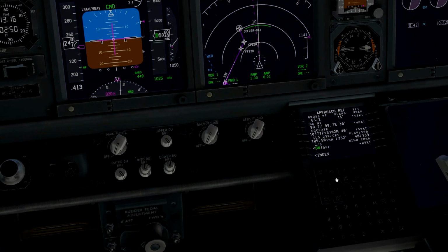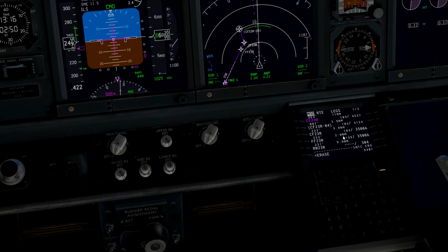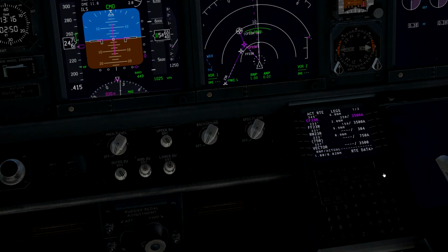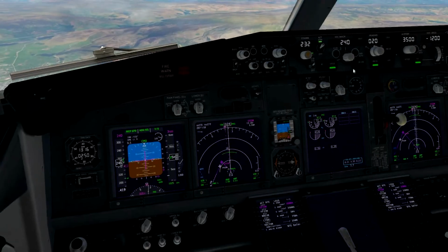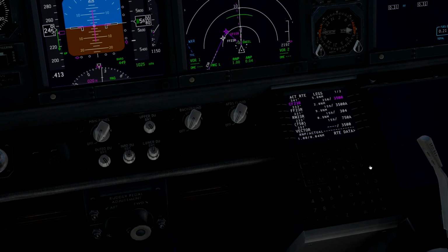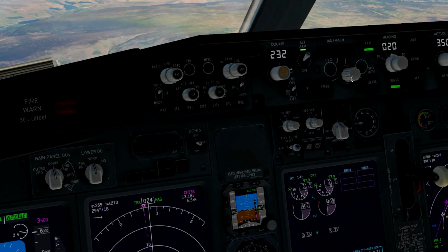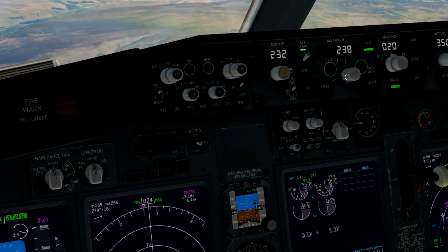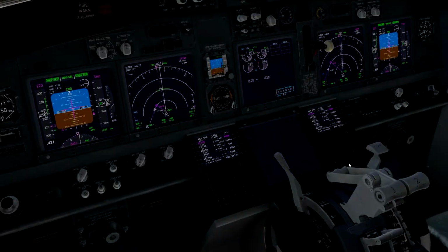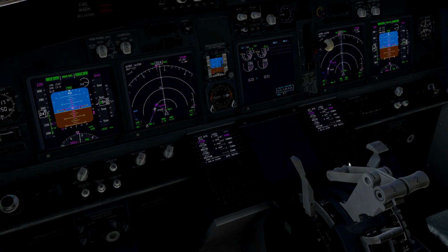Okay, I think I'm going to go direct to the center fix. Wait, have I gone to the wrong one? No, this one. There we go. And oh, 35. Stick that in, and then we can get speed in, but speed intervene to 220. Nice. Okay, bit of speed brake.